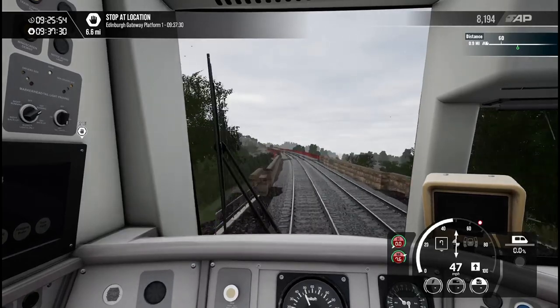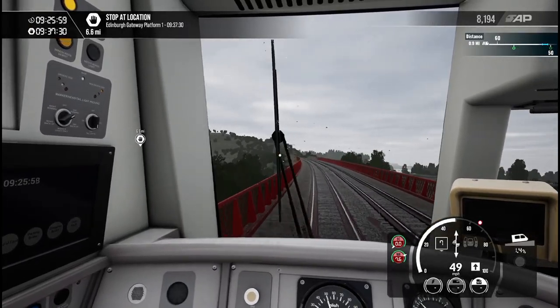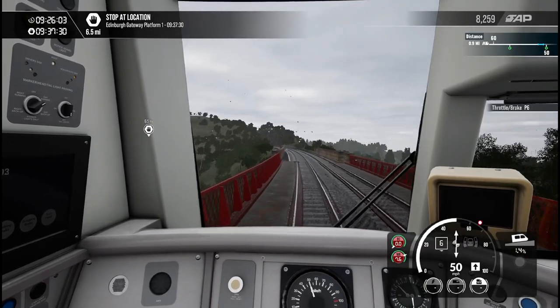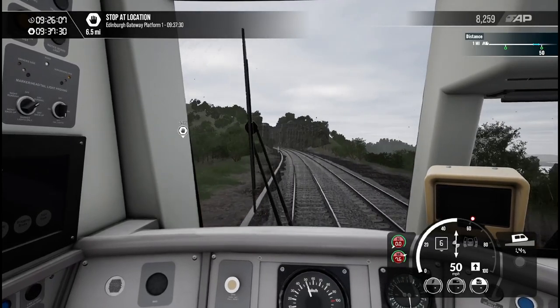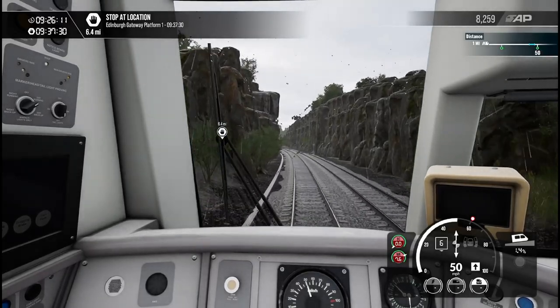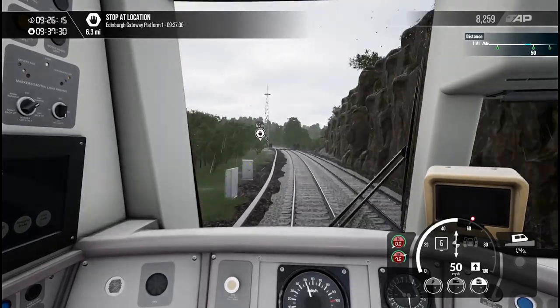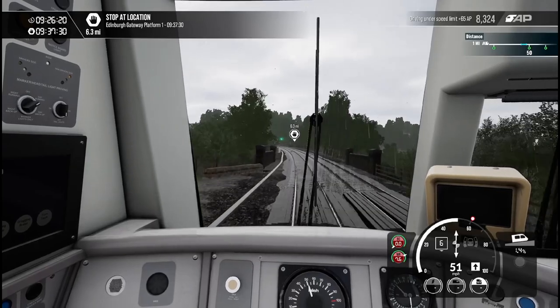Oh, here we go. The bridge is just over here. Yeah, and it reminds me of driving an oversized tram. Does anybody else get that sort of feeling about it? Or is it just me? Am I just strange? I am strange. I really am.